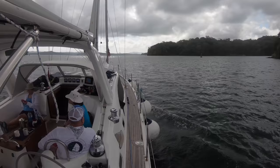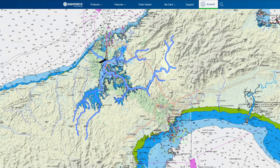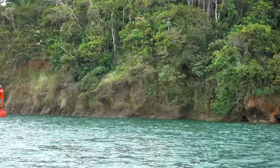Our route takes us nearly 20 miles across Gatun Lake today. Gatun Lake was formed when the Chagres River was dammed back in 1913 with the construction of the Panama Canal. Since we ascended the 3 locks from the Caribbean Sea, we are now more than 80 feet above the old Chagres riverbed. This channel mark would have been high up in the trees of the Panamanian rainforest.